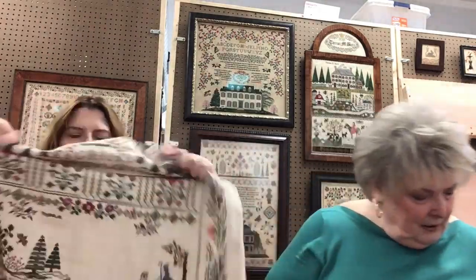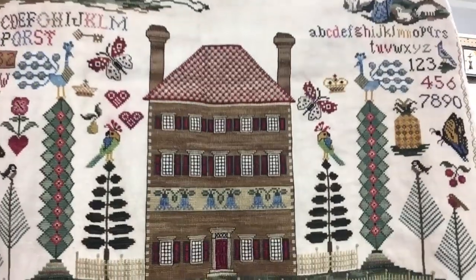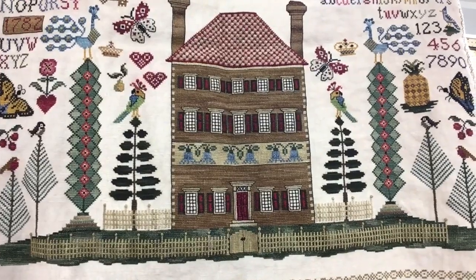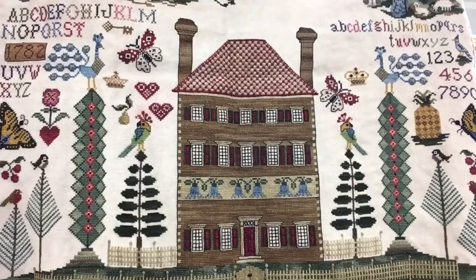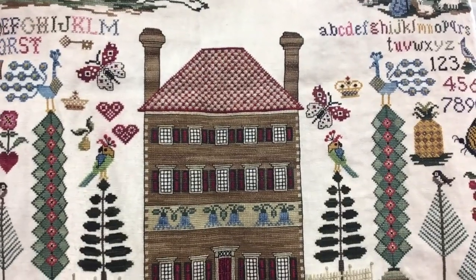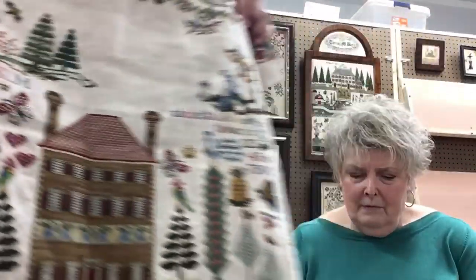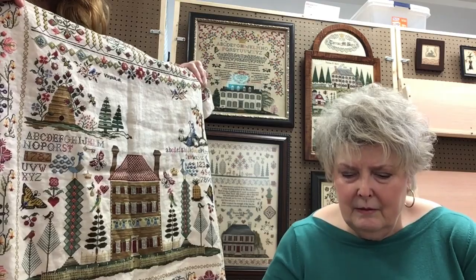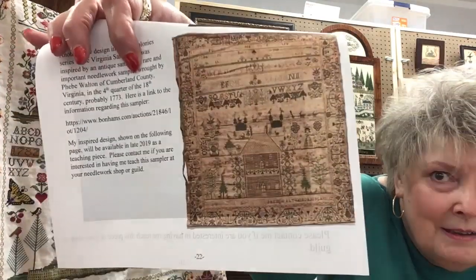I just love, can I show you a picture of the original? You bet. I want you to look at the roof on this house. It's just amazing. And then the band that goes across the front of the house, along with this beautiful picket fence. I mean, this house is absolutely stunning. So I know you guys are going to love this. Let's see that picture because it really is the highlight. So this is the antique that inspired it. So you see that gorgeous house.